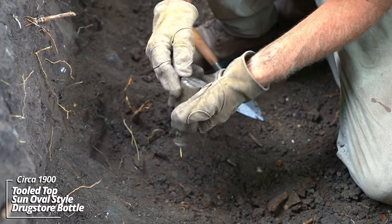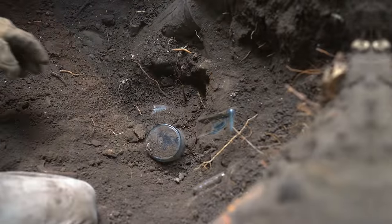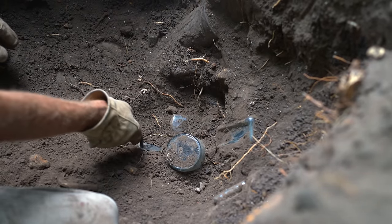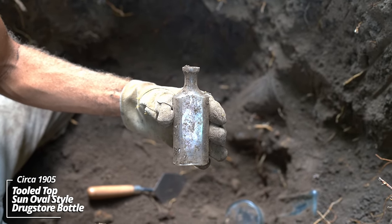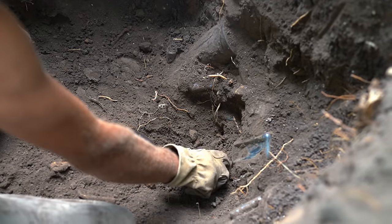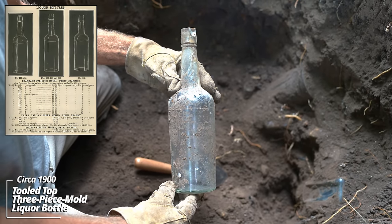Some kind of prescription bottle. No embossing, circa 1900 on this one. This pit is loaded. Circa 1905 prescription bottle. Oh, there we go. Three-piece mold whiskey, circa 1900.